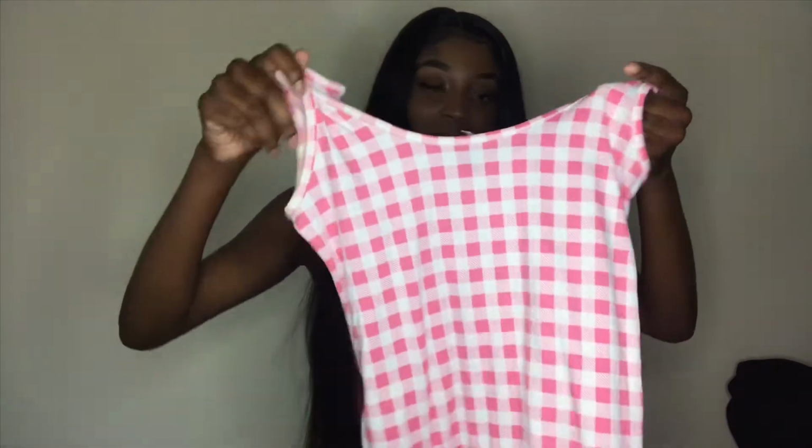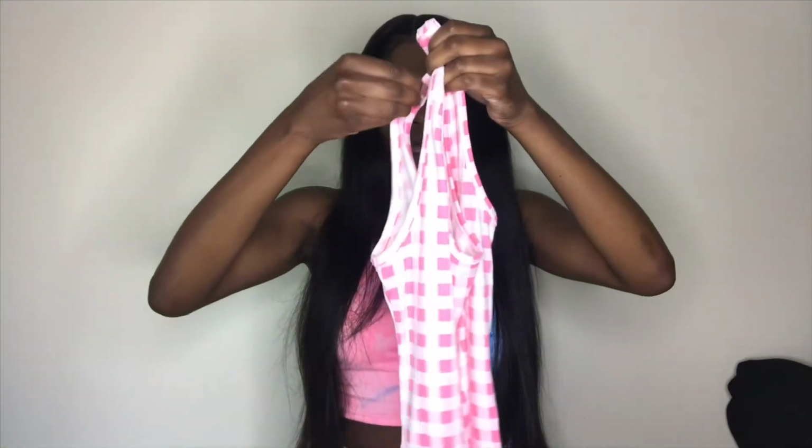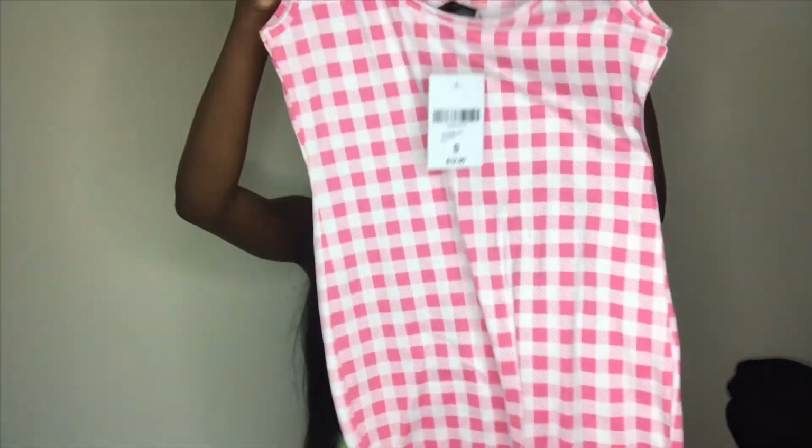I really love this dress because my favorite color is pink. And I saw this dress and I was like, wow. And it was cheap, y'all. $12.90. Get with it. But yeah, it's just a cute little picnic-y pink and white dress.